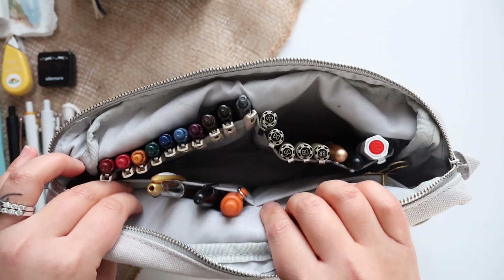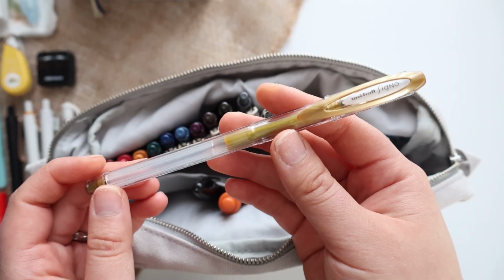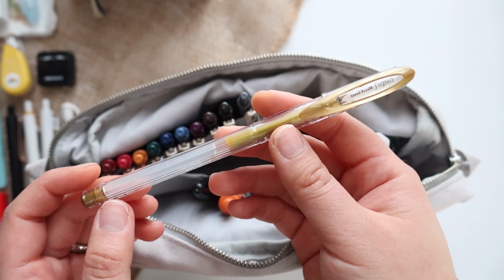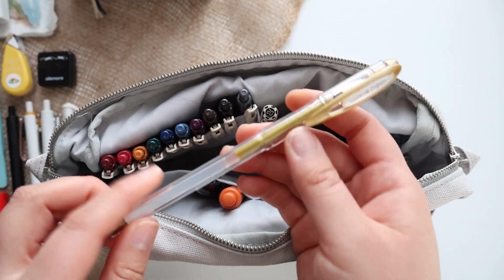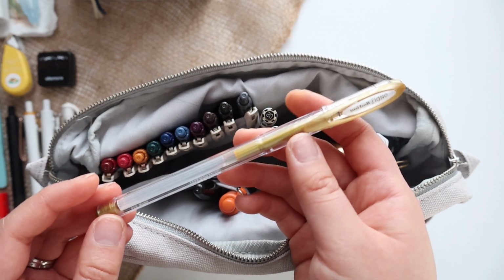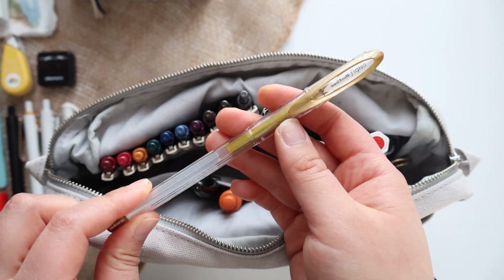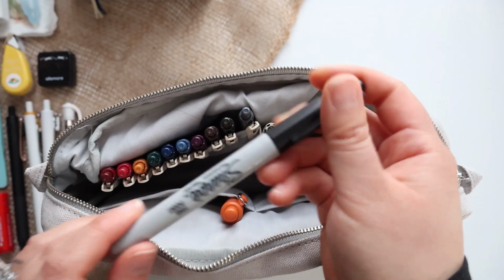I don't have too many things, but I do have yet another gold gel pen. This is a Uniball Signo metallic gold gel pen. This was the one that I was using before I got the Uniball one. I haven't been using this one as much anymore, so I honestly don't really need to keep this one, but we'll see. I'll probably put this back in my collection since I don't really reach for this one anymore. And then I also have a Sharpie in here.